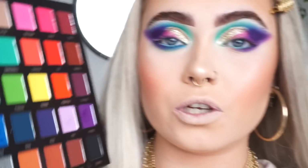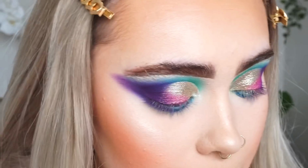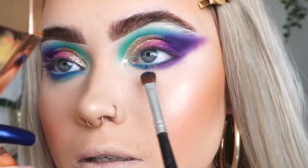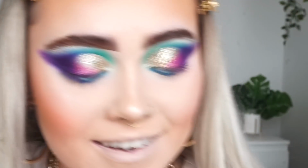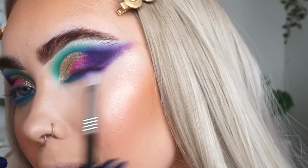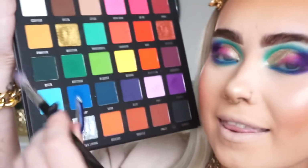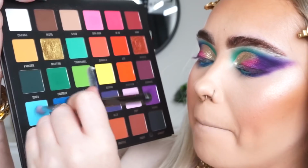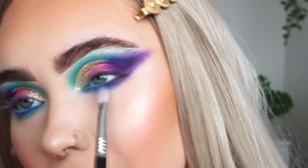And I'm going to go into this Scamp shade, and I'm just going to place this at the front of the lower lash line. And then I'm going to take that Sigma brush and blend this out a wee bit. I'm also going to blend that into the purple. I'm going to go back into the palette and take this baby blue shade, Mickey, and I'm going to use that baby blue shade just to help slightly blend this wee bit.